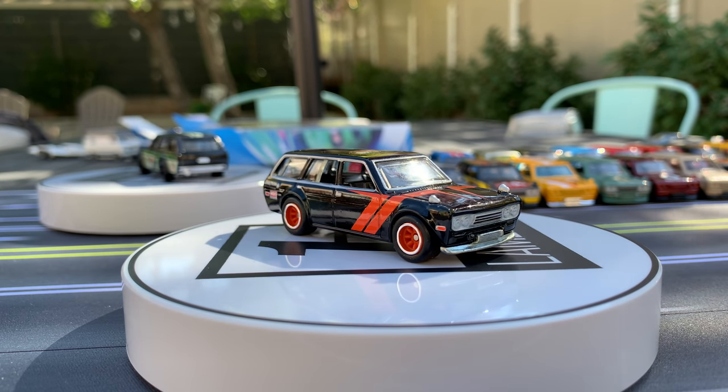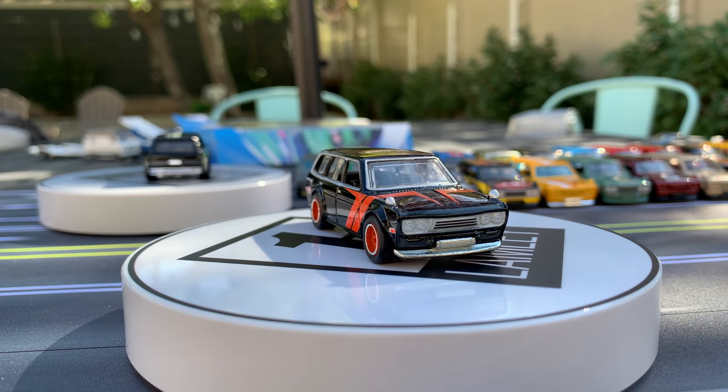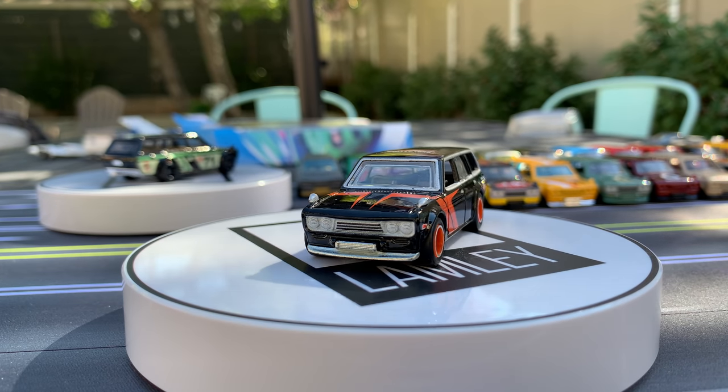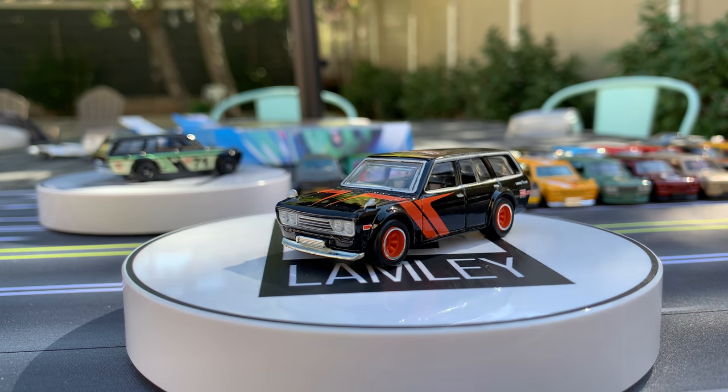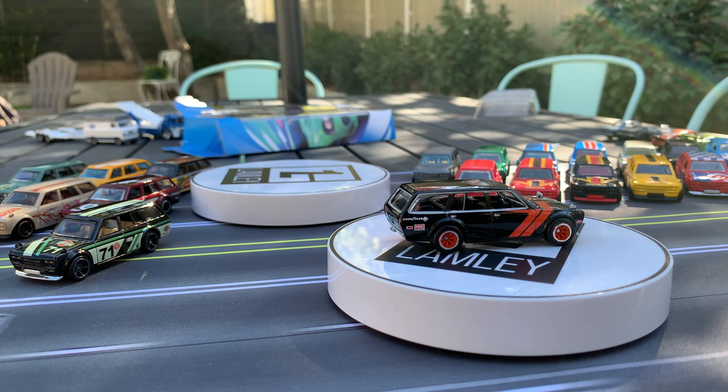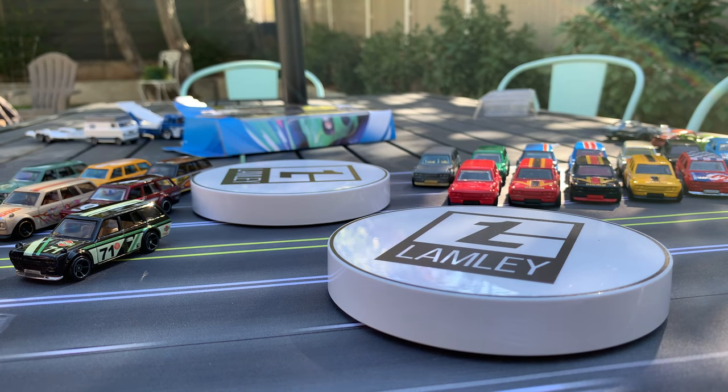It's obviously skyrocketed in value. This is the one I bought. When I opened it at the convention, I noticed that the window's sagging a little bit in the back, but that's okay with me. I just really, really like this model. And it is the number 4.